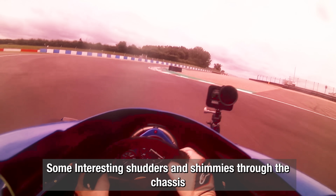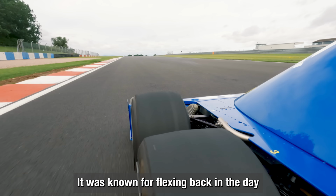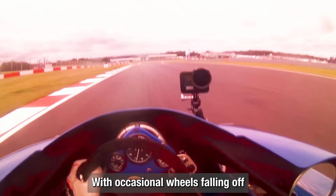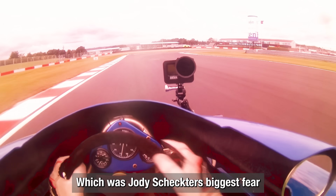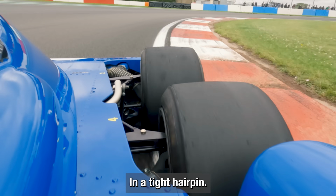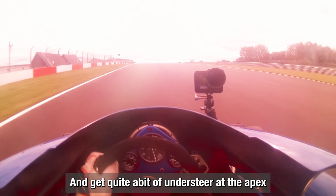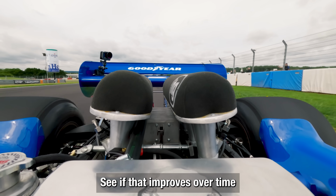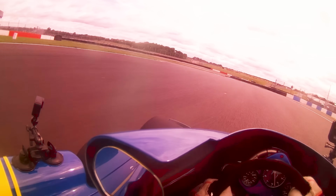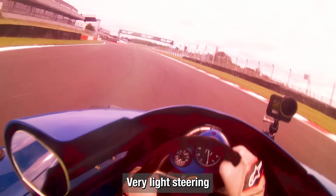Some interesting shudders and shimmies through the chassis. It was known for flexing back in the day. Tony Southgate's biggest fear was that something would fall off, making the car unsafe. I'm in a tight hairpin, and you get quite a bit of understeer at the apex. Let's see if that improves over time. Beautiful crackle on deceleration. Very light steering. Whoa!